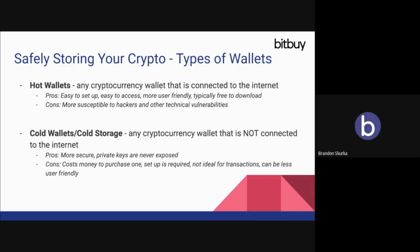There are a lot of pros to hot wallets. They're very easy to set up. You download the wallet app from the App Store on your phone, and you're up and running within 30 seconds to a couple of minutes. They're easy to access if it's on your phone or your computer. Typically, I find they're more user friendly for beginners, and they're usually free to download.